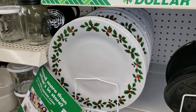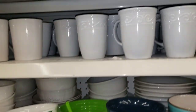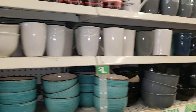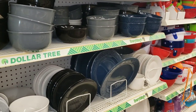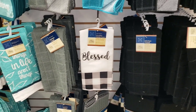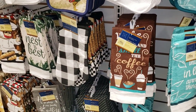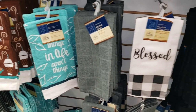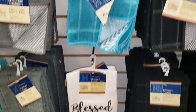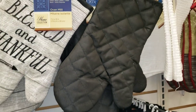And then they have all these little Christmas plates. I thought those were cute. And they have a couple of fall bowls. We've definitely seen those in the past. I like the white dishes there with a little scroll work around the top of it. And again, I'm just kind of panning down here so you guys can see all of the products on the shelf. And I saw these cute little blessed towels, and so you know I picked them up. There was only two, and they have a little mitten there to match. I didn't get the mitten, I should have, but I definitely got these blessed towels. I thought they were so adorable. They're not going to go with my fall decor this year, but I could use those at any time. And I already have that one, blessed and thankful.